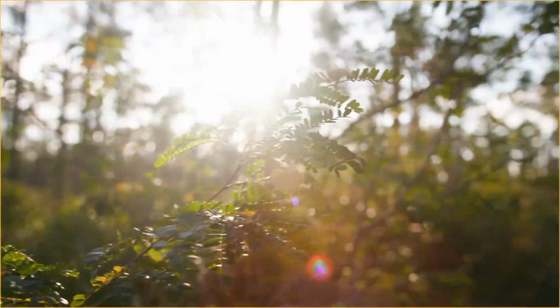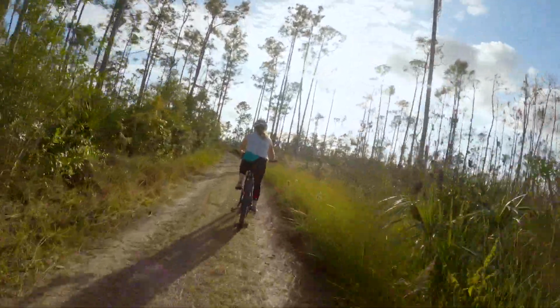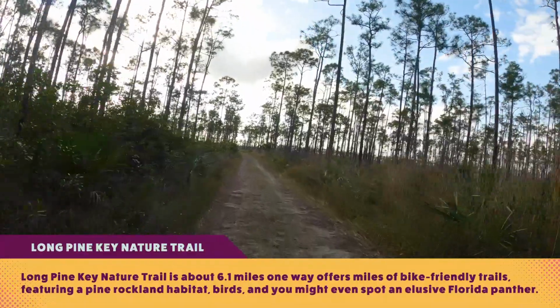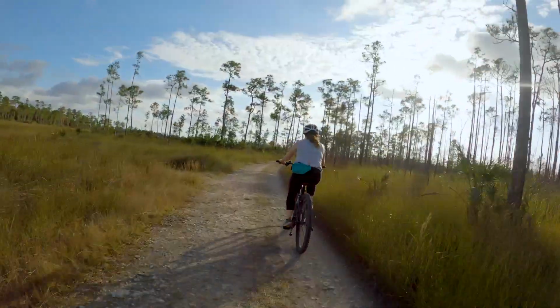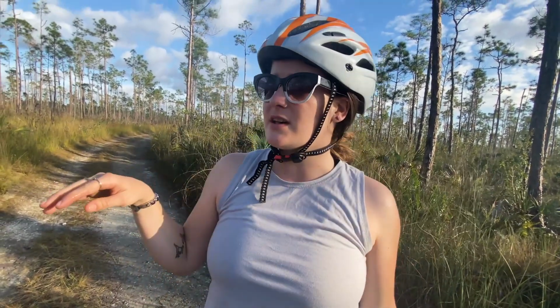Then we just did Long Pine Trail. We took our bikes over there. We're off-roading. We're getting rough and wild, baby. It's cool that there's all these palms growing in here and then there's pine trees. It's like, are we in a forest? Are we in a desert? Or where are we? I think this is my favorite trail we've done so far. Literally off the beaten path. You know, it's not a boardwalk. We haven't seen anybody else on it.